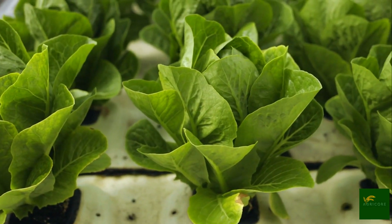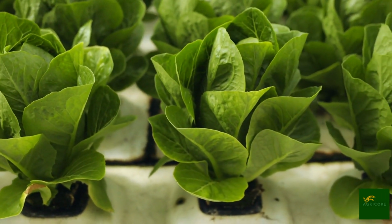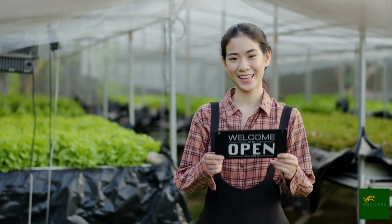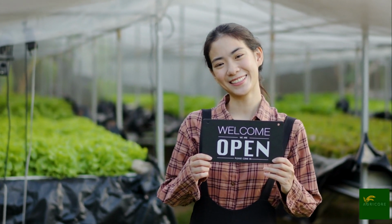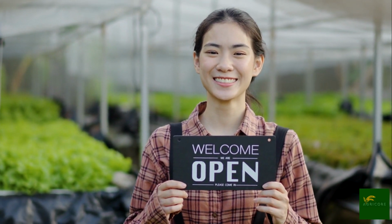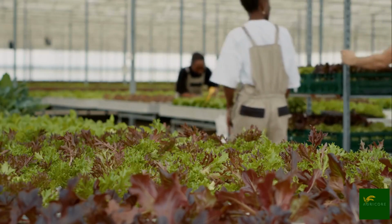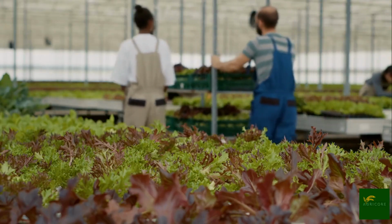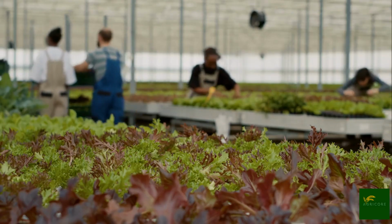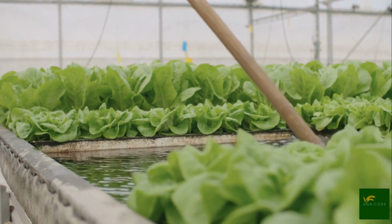From densely populated cities to food deserts and remote regions with limited farmland, hydroponics is poised to become the standard for fresh, leafy greens. It's not just a trend, it's a revolution. Hydroponic farming isn't just about lettuce. It's about reshaping our entire food system, making it faster, cleaner, and closer to home.